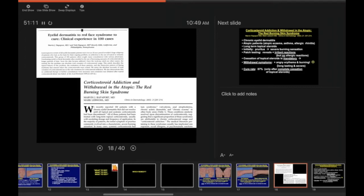But I mean, it can't be that uncommon because he actually had 100 cases, but he's kind of a specialized patch tester, so he might see more of those kind of people. But anyway, the point is, I was very courageous because, you know, as dermatologists, we use topical steroids every day. And so he published his article.